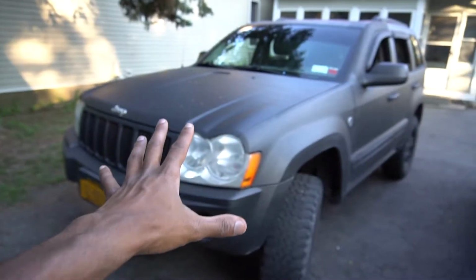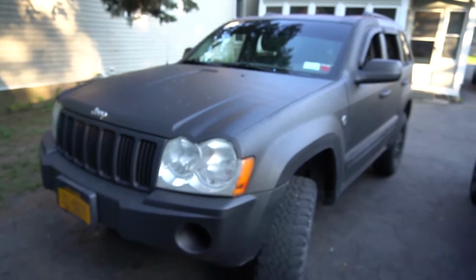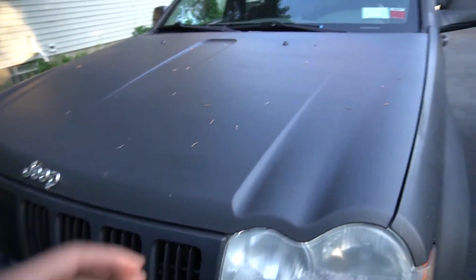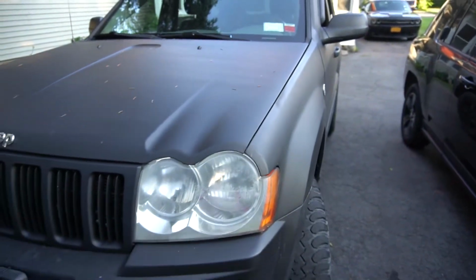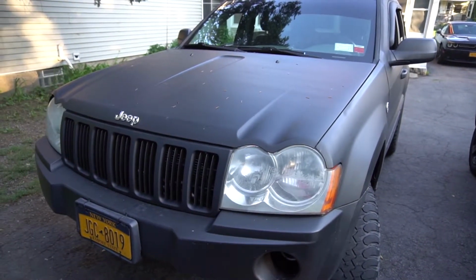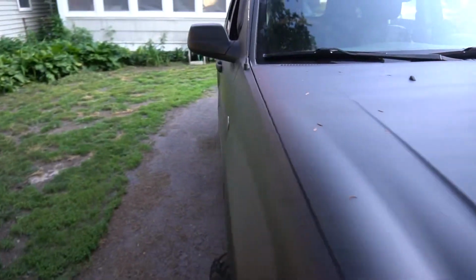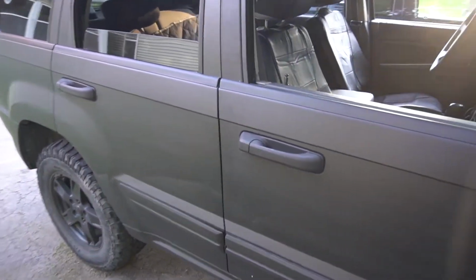All right, so as you can see, this is the vehicle. The first thing that you're going to notice is the color, or the paint to be more exact. And the crazy thing is, this is literally a spray can paint job. I can't believe how well this thing looks. I was literally shocked. At first I thought it was plastic dip, but no, it's legitimately paint. Granted, this is not a professional paint job. You can tell, but the way he did it, the guy before me, it looks great.